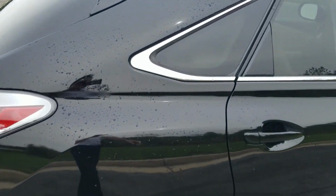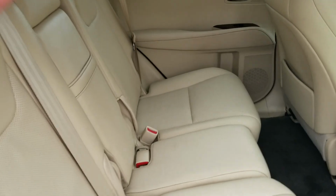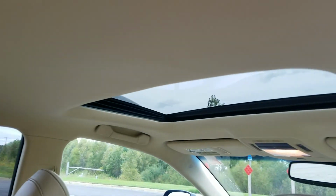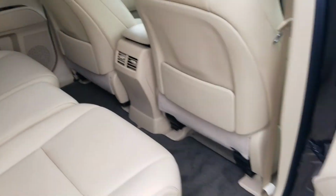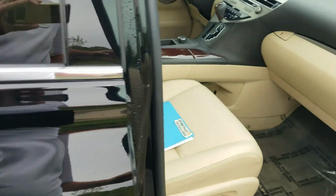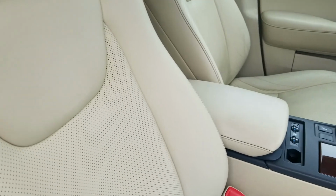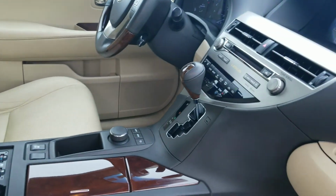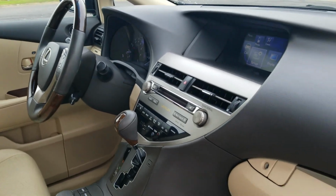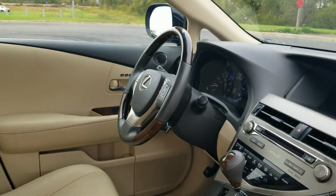Just going to give you a view of the inside here. Have the tan interior, sunroof, dual power seats, heated and vented seats, CD player, does have Bluetooth. Memory seats.